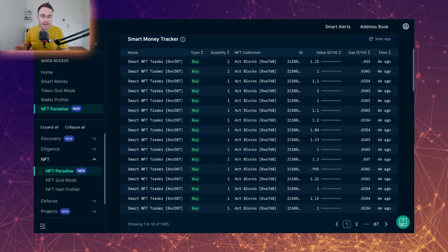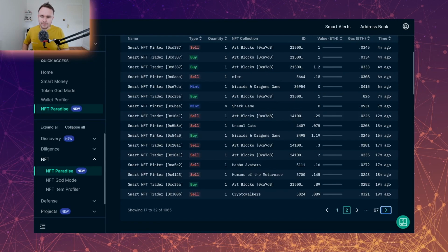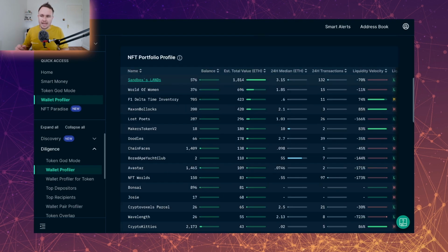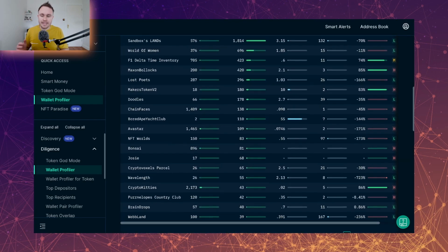And right now, we can see that it is 4 minutes ago, and this was updated 3 minutes ago. And if we bump through, we can see some minting and some selling. So back over and having a look at Pranksy, we can see what he's buying, what he's currently holding. Now, the reason that I like this new Smart Money tab is the fact that it not only shows you what they're minting or buying, but also selling.